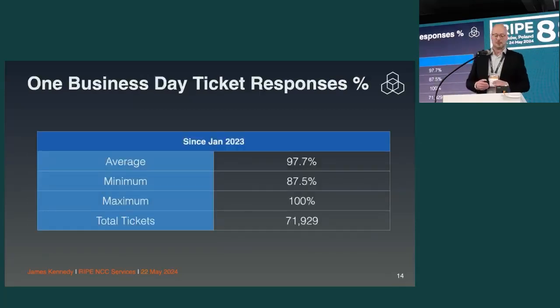Then the last metric that we have is to respond to the tickets within one business day. This can be a bit conflicting with the other two goals, because a good service means that we send you, if there's a question, a clear, personalized response, so that you know what is still needed, and that sometimes needs time. But still, considering this measurement since January last year, we handled more than 70,000 tickets, and we managed to respond within one business day to almost 98% of them.